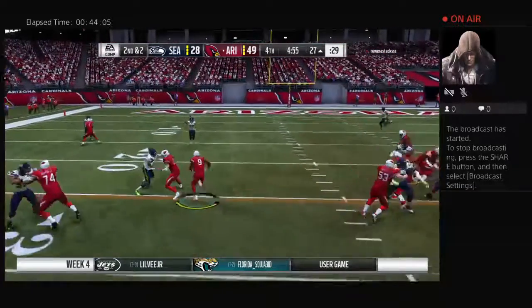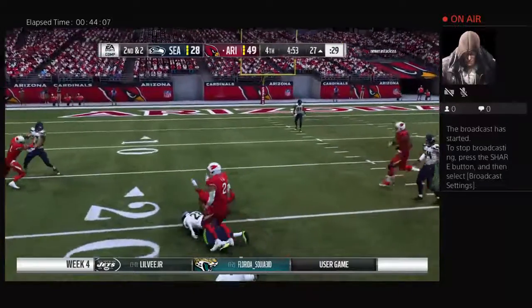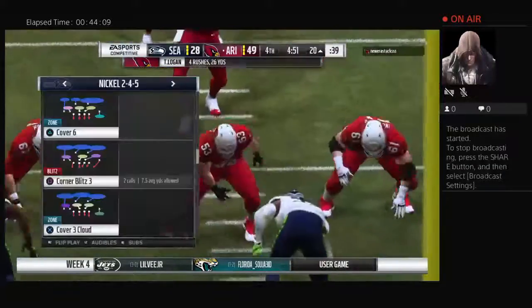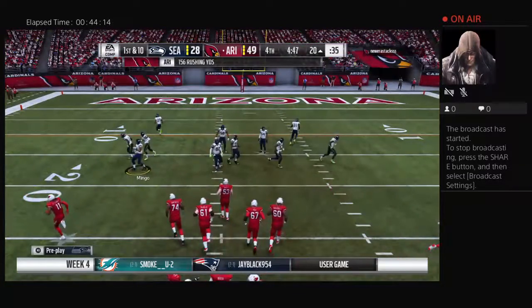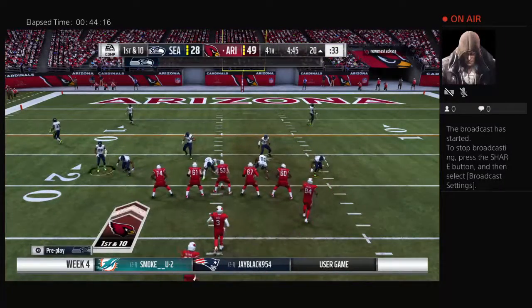They run with Logan, and an alley to run. He's able to get it to the edge of the red zone at the 20-yard line. Call it a gain of 7, and it gets him a new set of downs. A lot to praise on this drive, obviously.